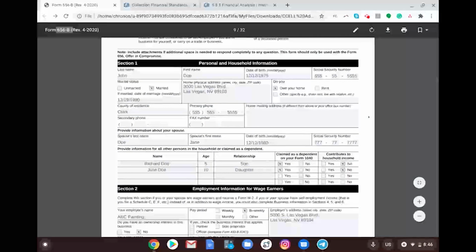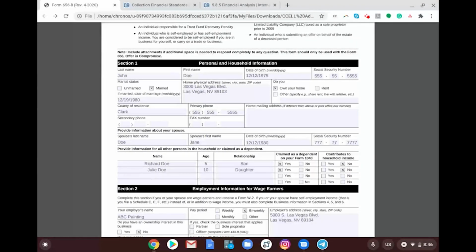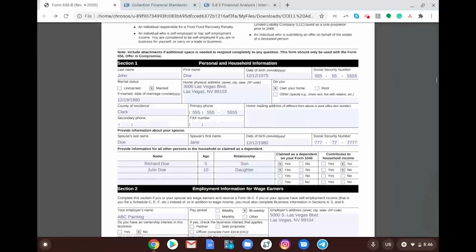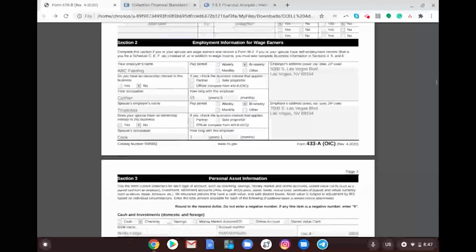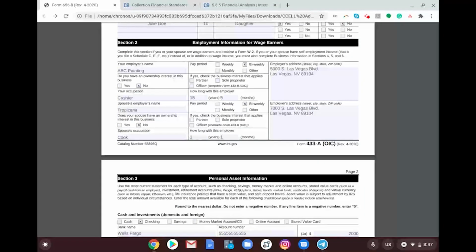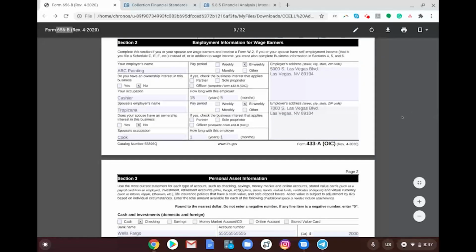So Section 1 is all basic information: your name, whether you're married, where you live, who lives in your house, their age, relationship, are they claimed as a dependent or not, and your spouse's info. Section 1 is pretty self-explanatory. Really don't need my guidance on that one. Section 2, also pretty self-explanatory. Where you work, the address of where you work, the pay period, whether you have an ownership interest, how long you've been there, and then the exact same thing for your spouse. Very basic information.